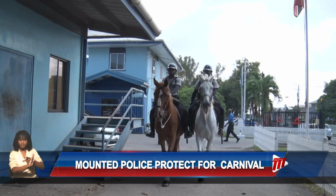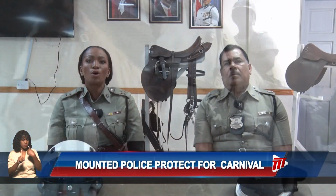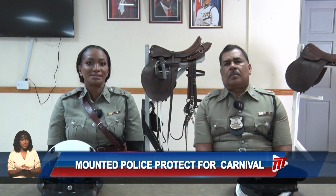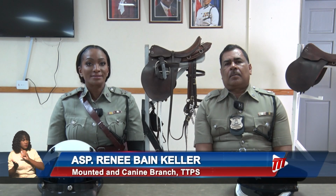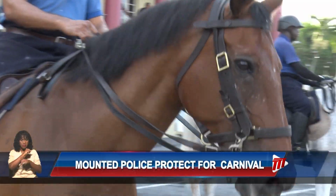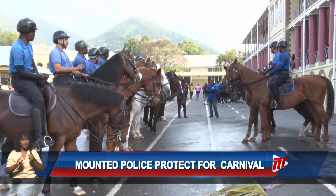The Mounted and Canine Branch says the animals allow a more positive view of policing. Our goal is to have that police visibility, that softer side of the law, where it is more proactive and more restorative than punitive. The four-legged friends bring extraordinary benefits to police and the community alike.